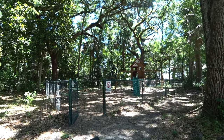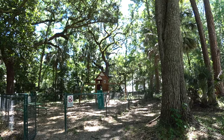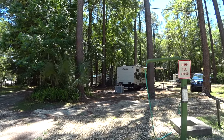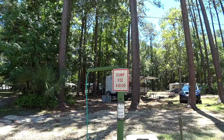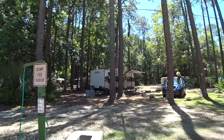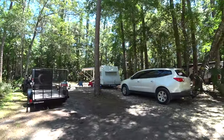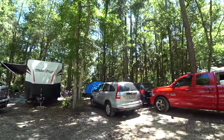They have a little playground here at the campground for the kids. Not really big, not really much to it, but it's there if you want. They do have a dump station. They charge $10. Now your RV sites do come with full hookups. As far as I know, all of them have full hookups.